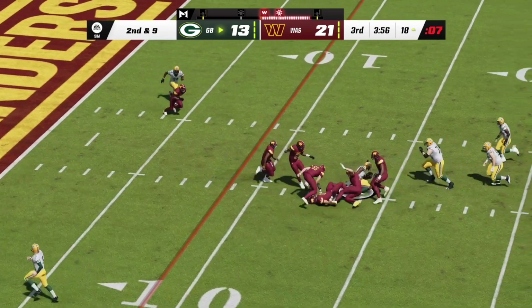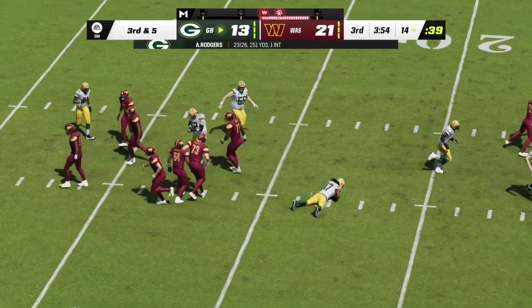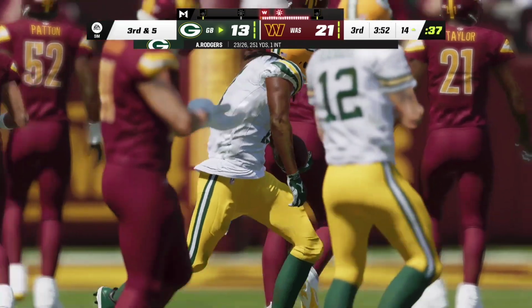Over the middle, that's caught by Adams. And they're going to get this down inside the 15.